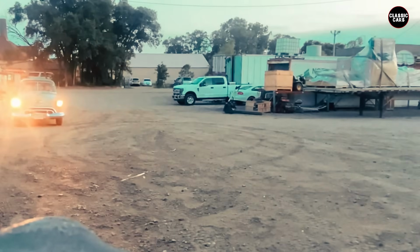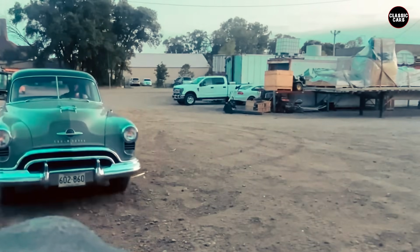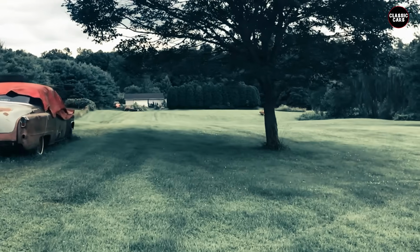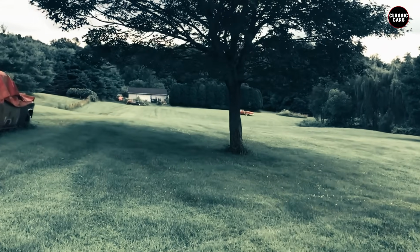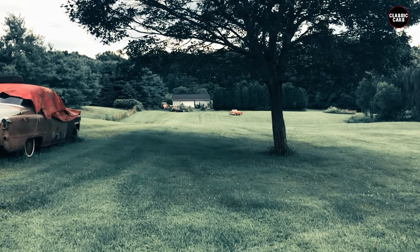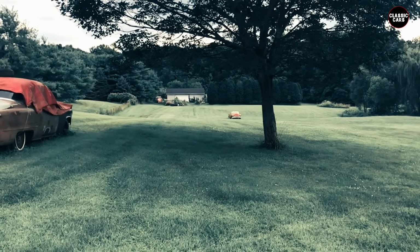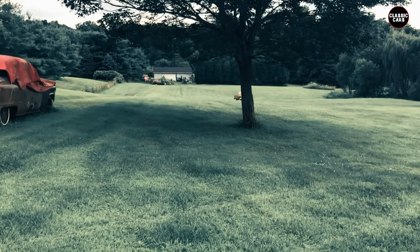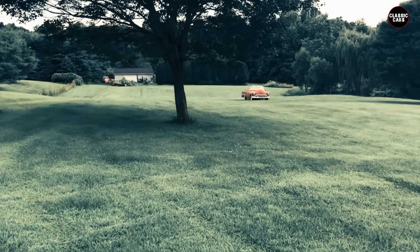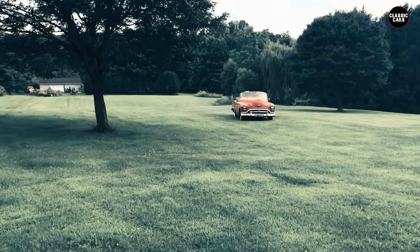The Oldsmobile 98's doors were another significant safety concern. They were notoriously prone to flying open in the event of an accident, especially during side impacts or rollovers. In a violent crash, the doors would often fail to stay latched, leaving passengers at risk of being ejected from the vehicle. This lack of structural integrity meant that if the car rolled over or collided with another vehicle, the doors could spring open and unrestrained passengers could be thrown from the car, increasing the likelihood of fatal injuries.